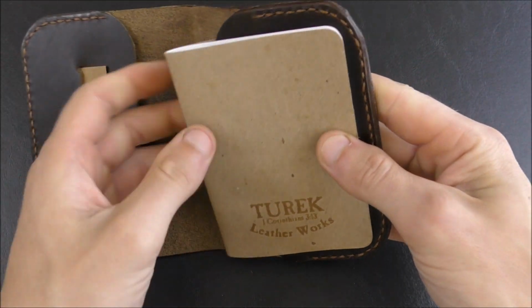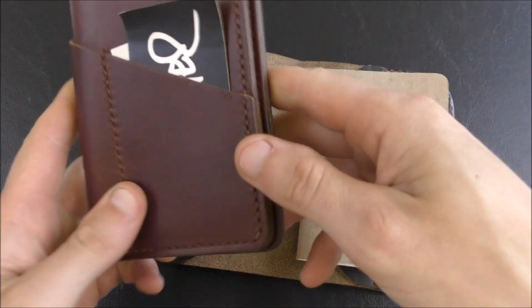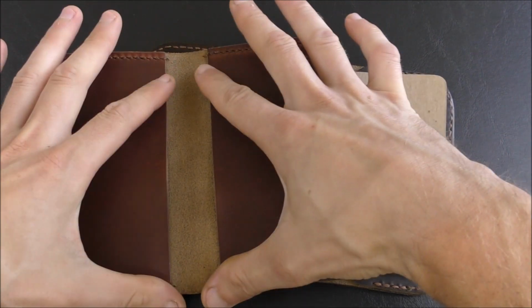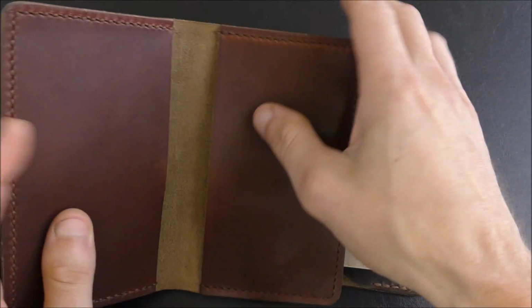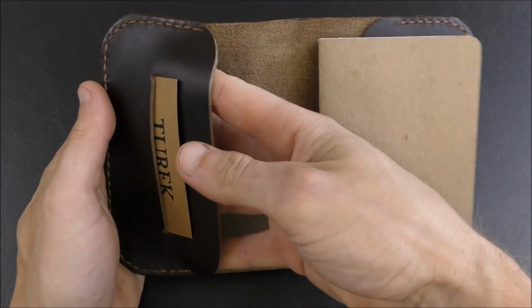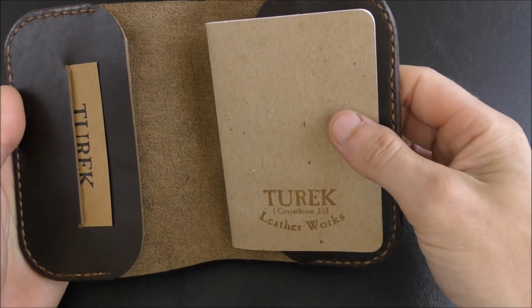And you could possibly get a thicker notebook in here than you would be able to in the pop-off leather notebook, because this one is stitched much further in these pockets, and so you don't have as much leeway. This feels a little thinner, still feels very durable, but I think you could probably fit a thicker notebook inside.